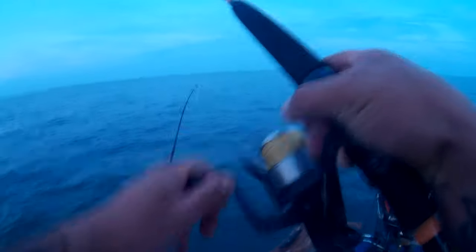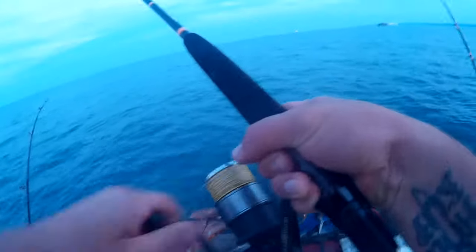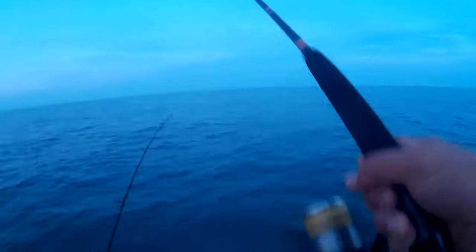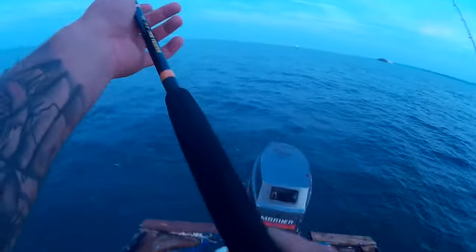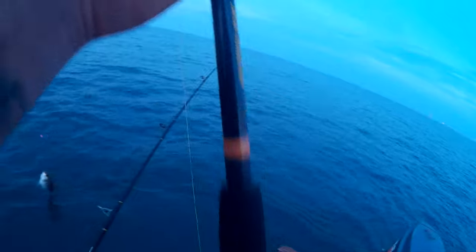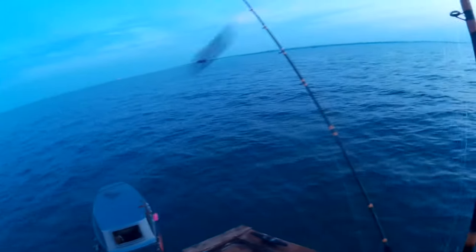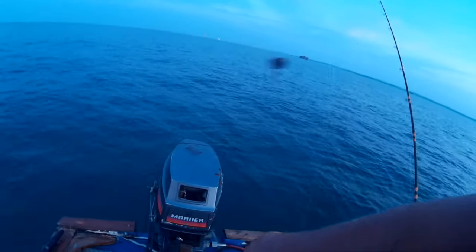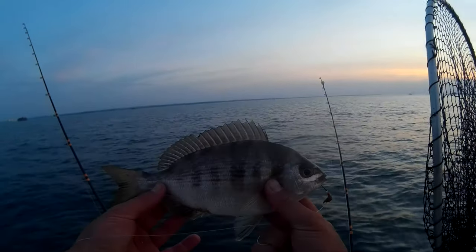Got him this time. Only a little bream, but they do go well. Actually ain't that bad. He's shitting everywhere now. Well, there you go. Sizable bream, but he'll go back.